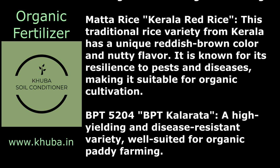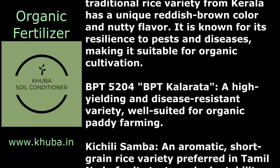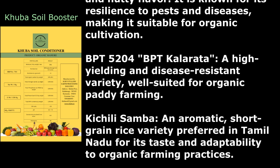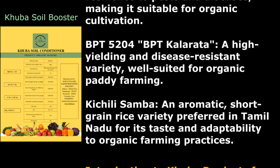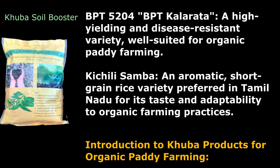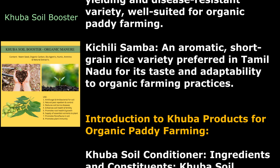BPT 5204, BPT Kalarata, a high-yielding and disease-resistant variety, well-suited for organic paddy farming. Kichili Samba, an aromatic, short-grain rice variety preferred in Tamil Nadu for its taste and adaptability to organic farming practices.